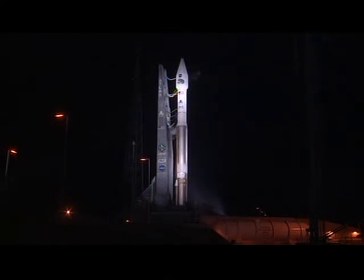At T-minus 1 hour, 19 minutes, 47 seconds and counting, this is Atlas Launch Control. The countdown for this morning's launch of an Atlas V rocket is proceeding as planned. The launch team is not working any technical issues with either the spacecraft or the launch vehicle.